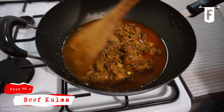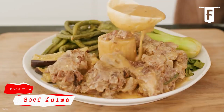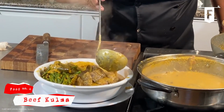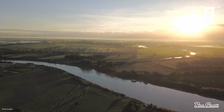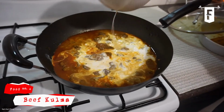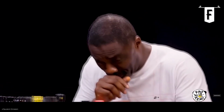Beef kulma is a unique Mindanao dish because it utilizes peanuts, which made eaters compare it with kare-kare, a peanut sauce-based beef stew from Pampanga, a province in the island of Luzon. What makes beef kulma different from kare-kare is the use of coconut milk, and of course, the signature flair of Mindanao love for spice.